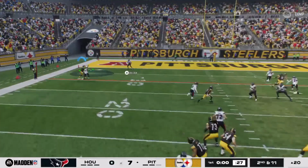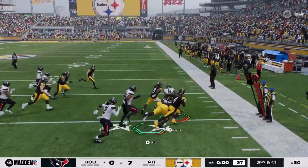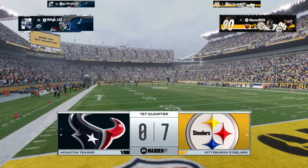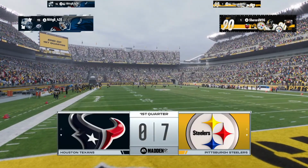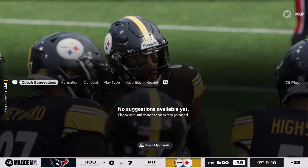Working out of the gun, it's Rodgers. That'll be intercepted. Picked off by Kamari Lassiter. And the Texans are going to get the football back as time runs out in the 3rd quarter. So after one, it's the Steelers with the early lead. And we're back to the Steel City after this.